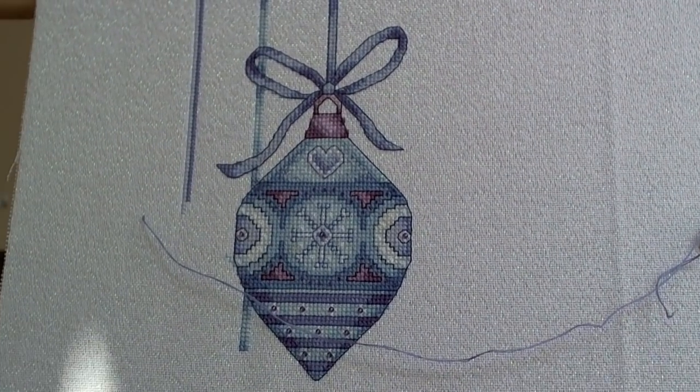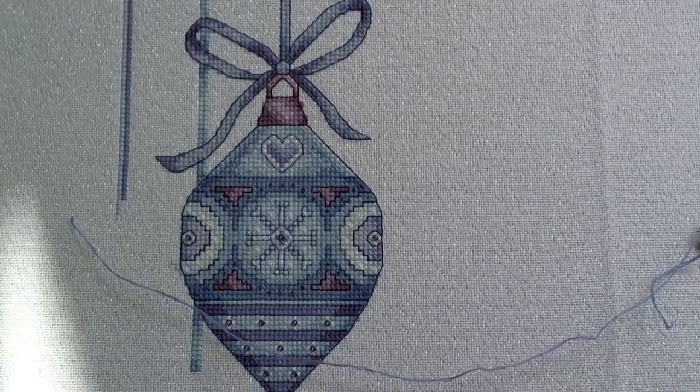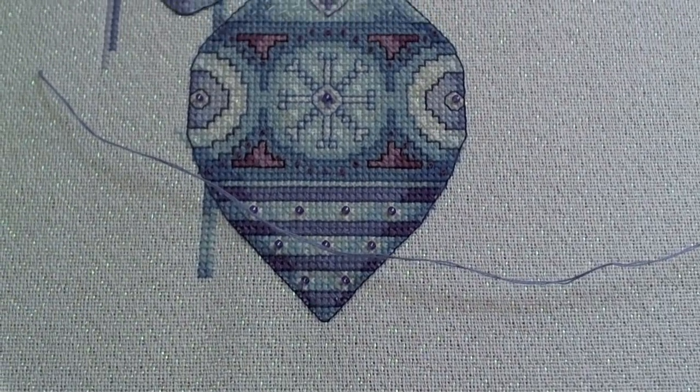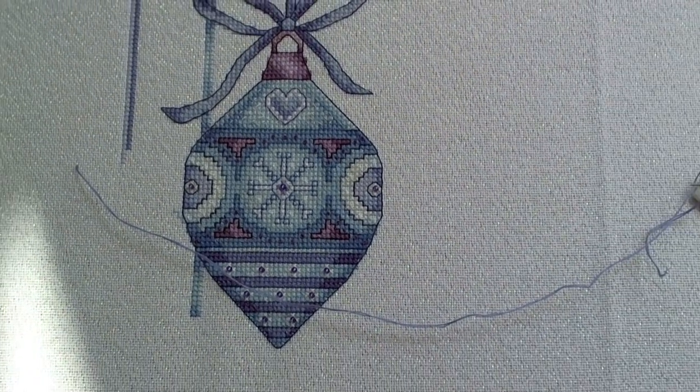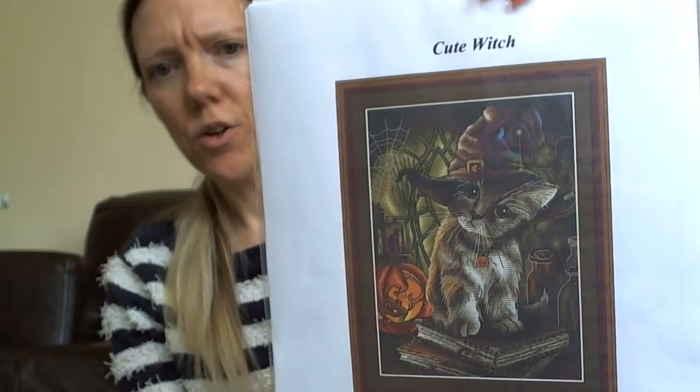and I finished that bauble, and I got all the back stitching done. I'm trying to avoid that sun, but I can't really. There's some beads on there as well. Hope the camera can pick that up. But I'm really pleased with that. It looks really pretty in real life. So that's that one. And then next one I've worked on is Cute Witch.